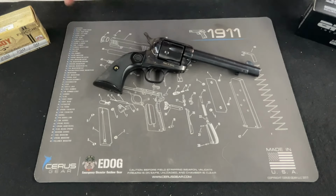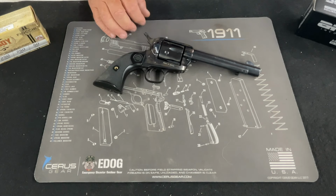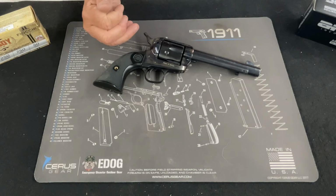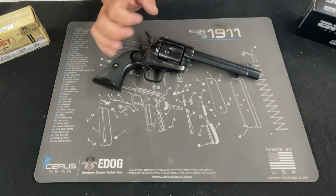So what drew me to this gun? When I looked at the pictures of this gun, when I first spotted it, it looked like the firearm was in really good shape. I opened up the pictures and zoomed in really close, and I could find no flaws in the pictures that they had. In fact, the only place I did see any wear was on the cylinder, where the cylinder indexing catch drags across the cylinder, and that's kind of normal wear.